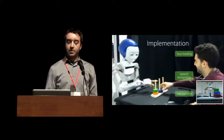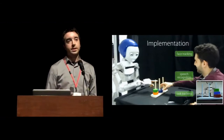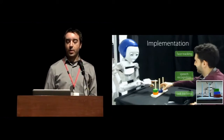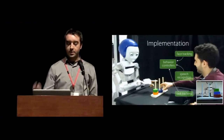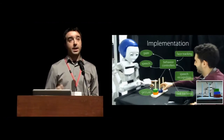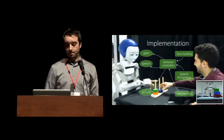On the sensing side, the robot can track the user's face in order to establish mutual gaze. It can track the user's speech to detect when they need help or they want to terminate the interaction. And it can track the state of the task to figure out when the puzzles are complete or to provide automatic help if it detects many wrong moves in a row. These inputs are linked to behavior controllers that generate the appropriate gaze, speech, and gestures for the robot to carry out the interaction. And more details on these controllers are in the paper.